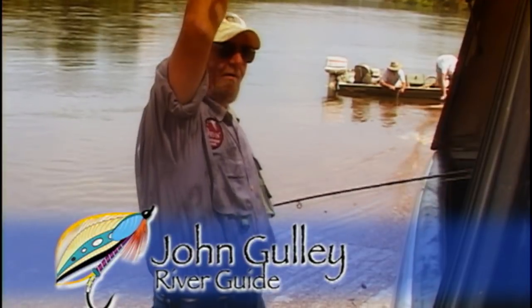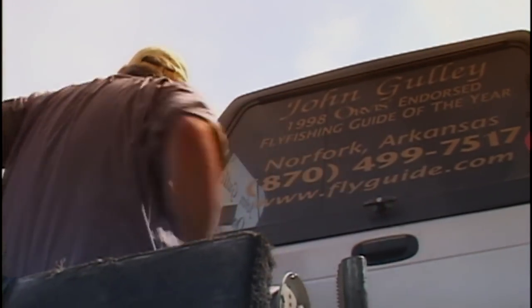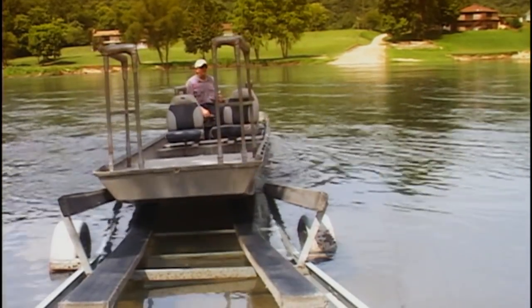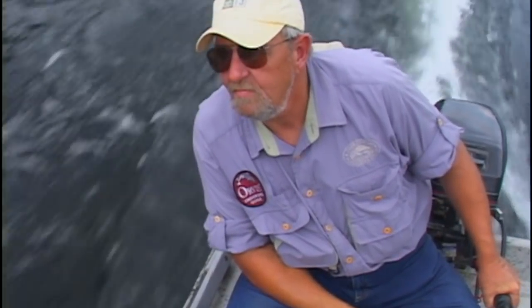Joining us today is John Gulley, a guide with 30 years' experience in fresh and salt water. He was awarded the prestigious Guide of the Year in 1998. And in 2003, he was awarded the Arkansas Wildlife Federation Water Conservation Award. John's expertise and friendly down-to-earth nature will make this a fun trip.